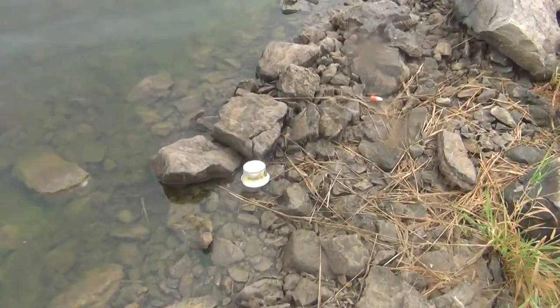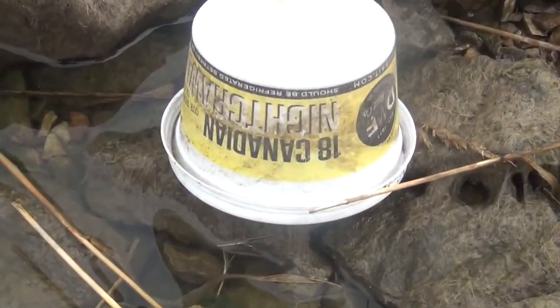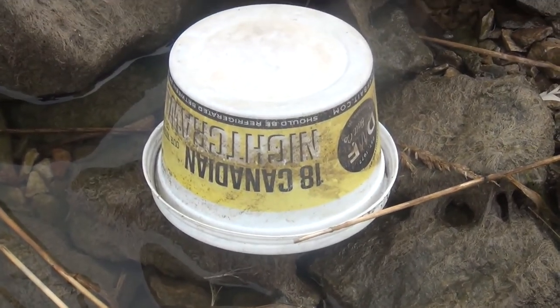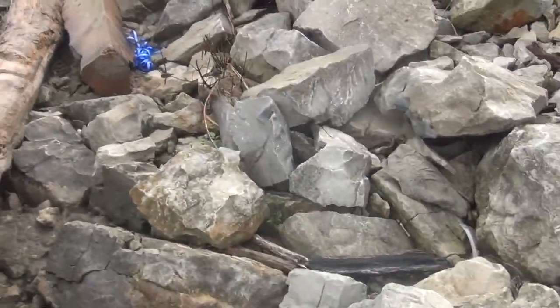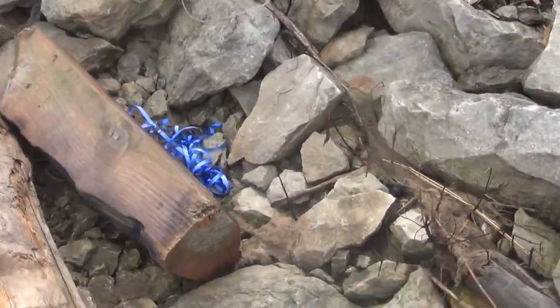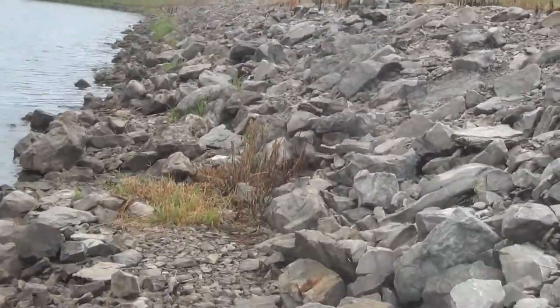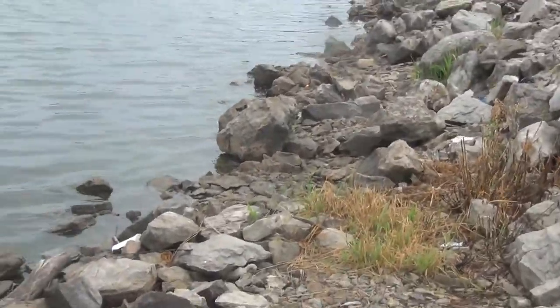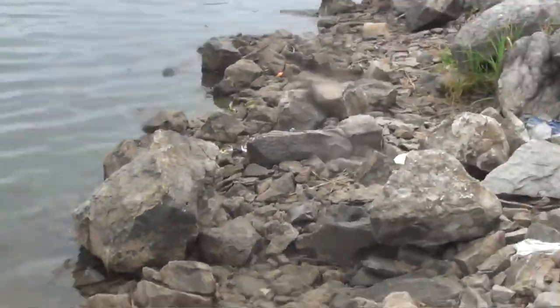Here we have some Canadian night crawlers, like the ones from Walmart, but I think they sell them everywhere though. Someone even threw a ribbon down here. I guess they were unwrapping their chicken livers of some sort. And on and on. At least I get some exercise from this. But my goal is to show people how disgusting everyone is.